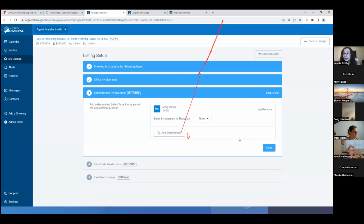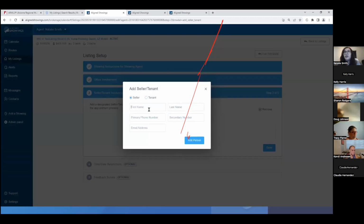Seller or tenant involvement. So yes, we do have an option, much like ShowingTime, for the option of an owner, a seller to be involved. So I already have one in here. If you didn't have one already, you can always enter in their information. You'll see if I start to enter in a name, I can add a new user: first, last name, phone number, email address. Pretty simple, pretty standard.